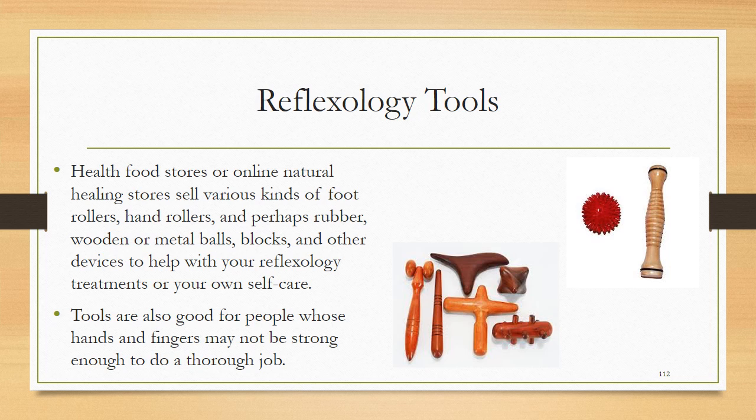Reflexology tools. Health food stores or online natural healing stores sell various kinds of foot rollers, hand rollers, and perhaps rubber, wooden, or metal balls, blocks, and other devices to help with your reflexology sessions. Some people rub their feet with a tennis ball.